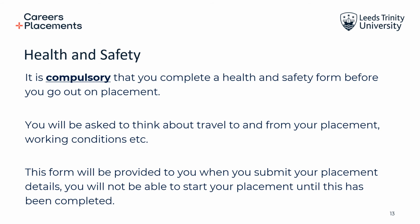Health and safety. These forms will be sent out to you and the employers that you'll be going to do your placement with as well. There'll be a lot of questions on there. It's important to fill it in as accurately as possible. And this is provided once you submit your placement details on e-vision. So you won't be able to start your placement till this is done, but before all of that you must submit all the details on e-vision. Those details will come to us, the team will double check everything, and of course I'll send these health and safety forms out.